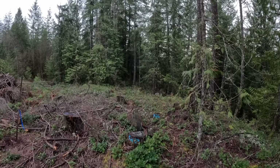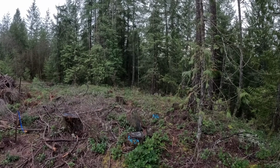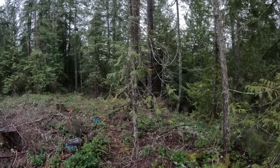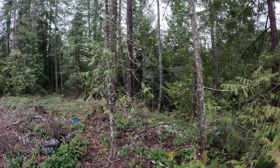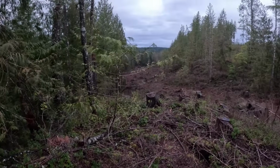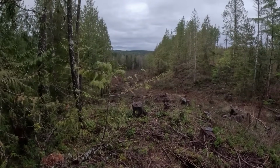Looking back where we just were, back at the corner, you can see the ribbons hanging there on either side of where the corner is. Over here on the tree, that orange ribbon we looked at a second ago, neighbor's trees. And here's the view.